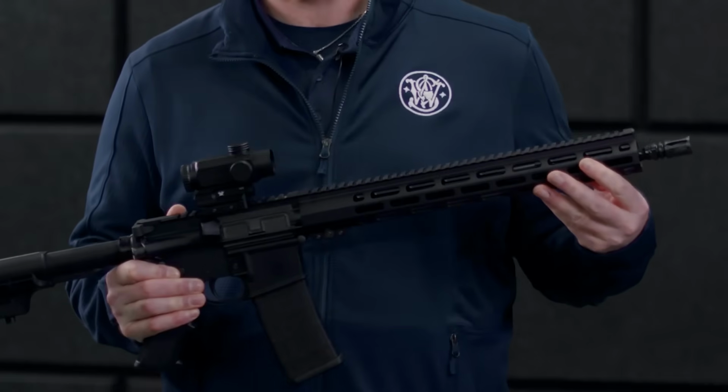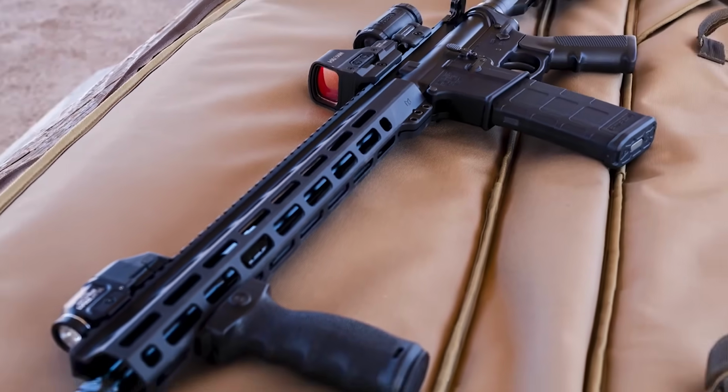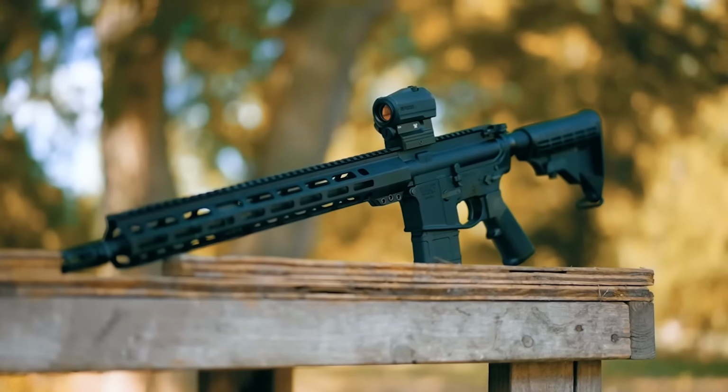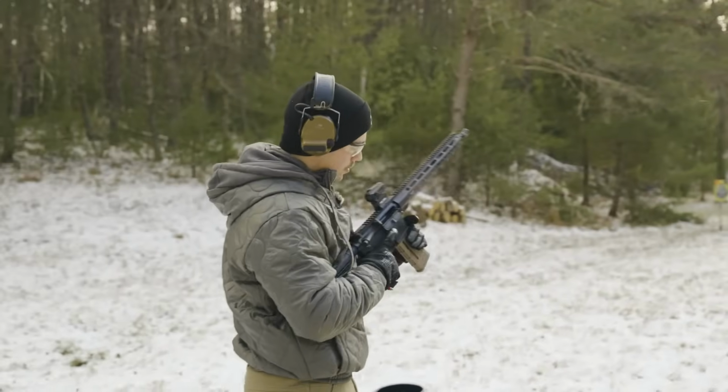If you're buying your first AR and don't want to get overwhelmed with decisions or spend a fortune right out of the gate, the Sport 3 is a perfect fit. It gives you reliability, upgrade potential, and good performance in one clean package.